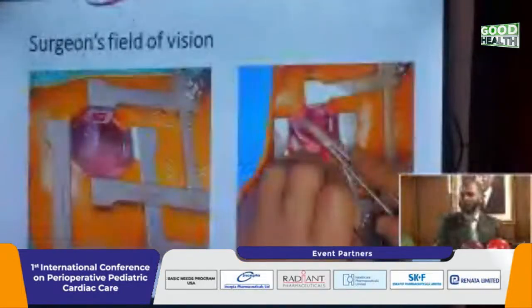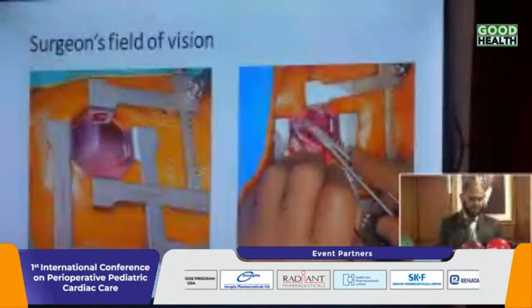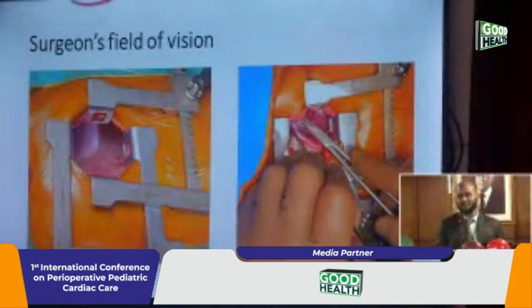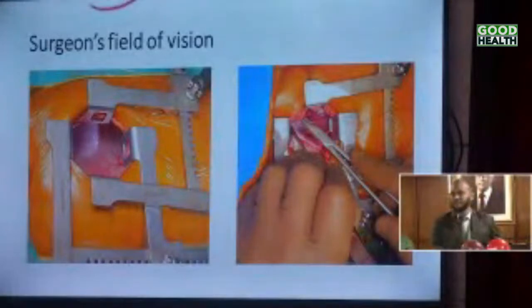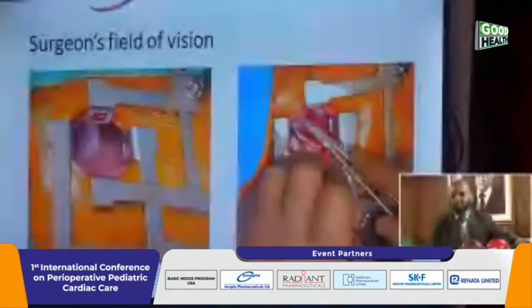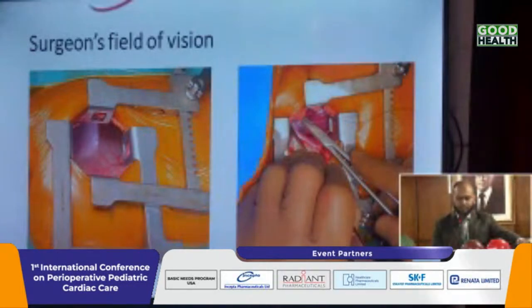Now you can see the 2 pictures. In the first picture, on the left-hand side, the surgeon just put a gauze on the right lung and you can see the pericardium. On the right-hand side, you can see the surgeon did the pericardiotomy and you can see the right atrium here. So our ventilatory setup doesn't make the surgeon work in a difficult situation. We can manage the ventilatory issues of these patients by adjusting the tidal volume and respiratory rate.